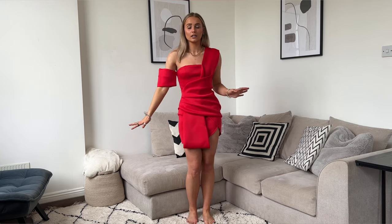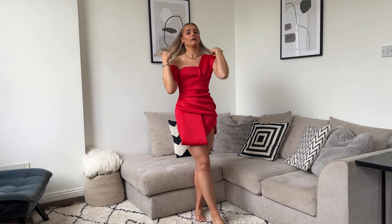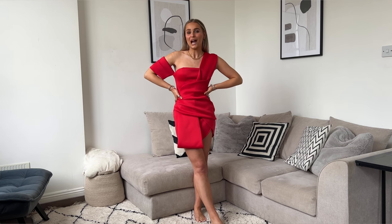I could really throw some shapes. Obviously, I'm really not a dancer. I'm actually so bad at dancing, but whatever. So I think I've already said this is in the size 8, and I think this could potentially be my favourite dress so far. I think it really could be.